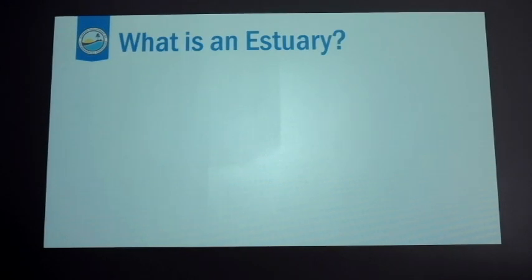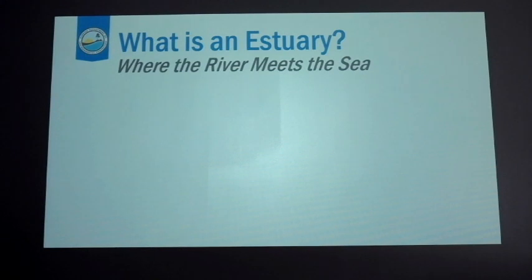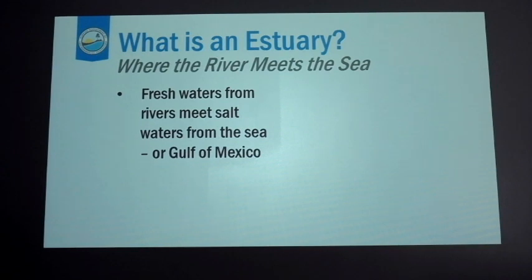We have two basic questions that we hope everyone who visits our center can answer. The first is simple. What is an estuary? The simple definition is where the river meets the sea. Another way to say that would be anywhere that fresh water from rivers mixes with salt water from the sea, or in our case, the Gulf of Mexico.